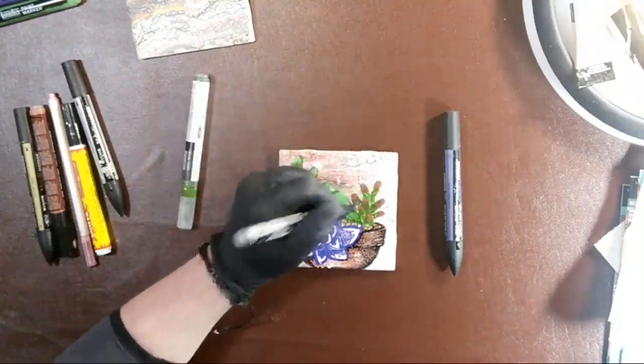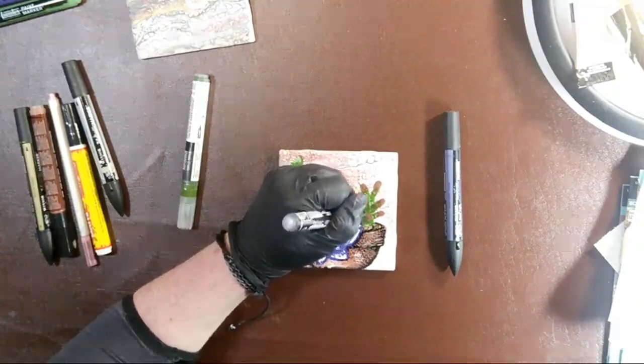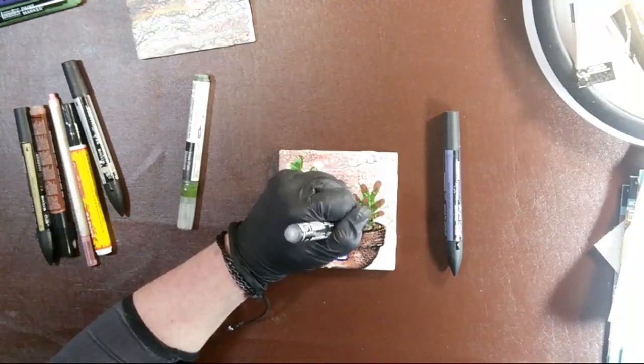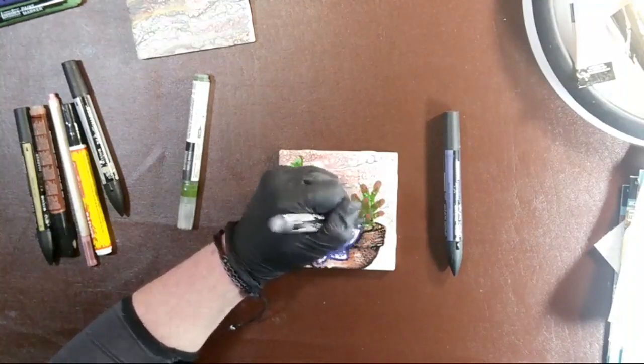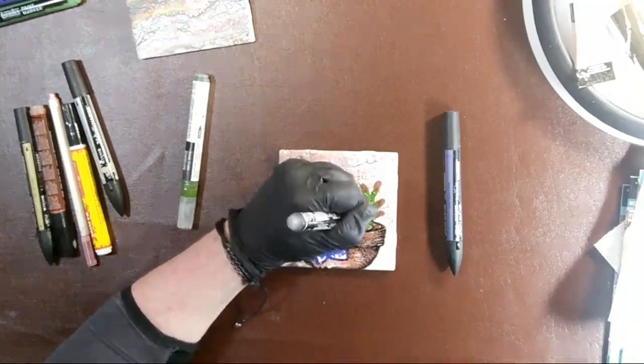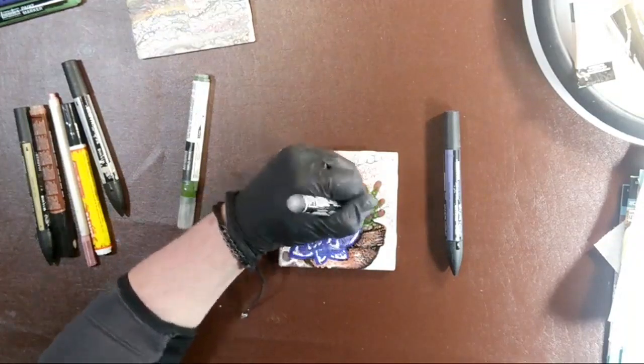So I'm going to come in now with the black and the acrylic PBO. Since it is a fine point, we're just going to outline and detail a little bit.